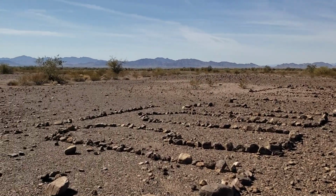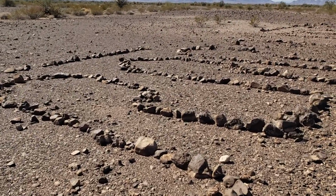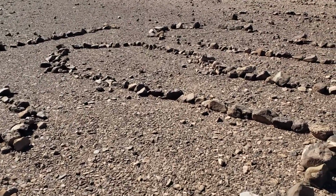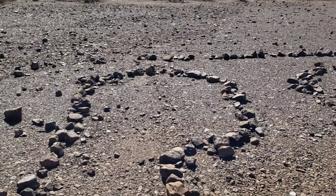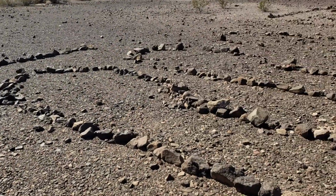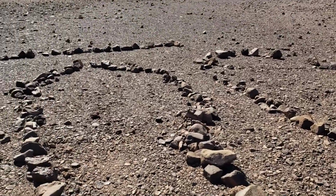This here is obvious what it might be because of the shapes and the size of these circles. This was obviously a billeting area. When I say billeting area, each one of these little half circles would have been a tent, probably shared by two soldiers.